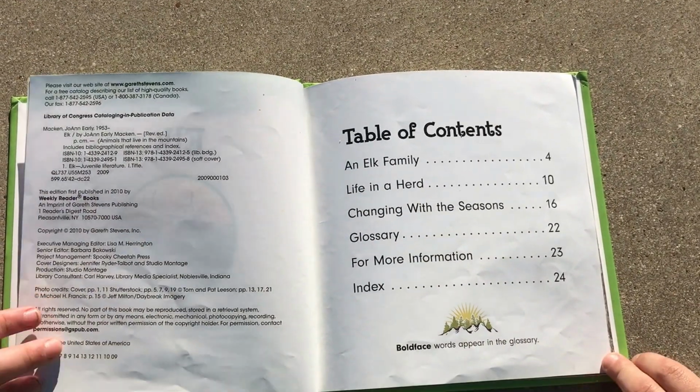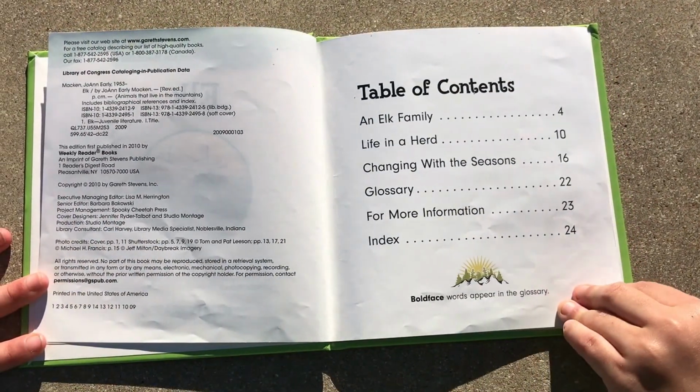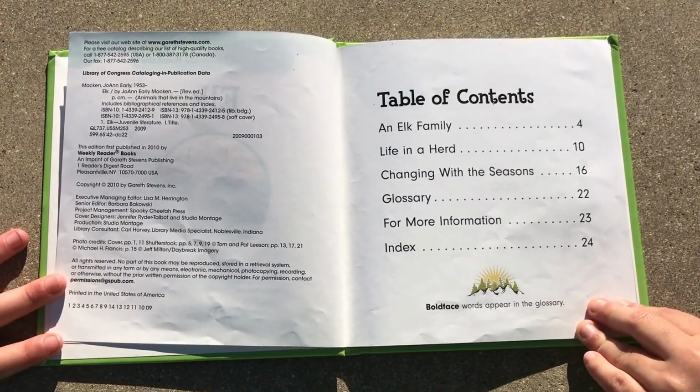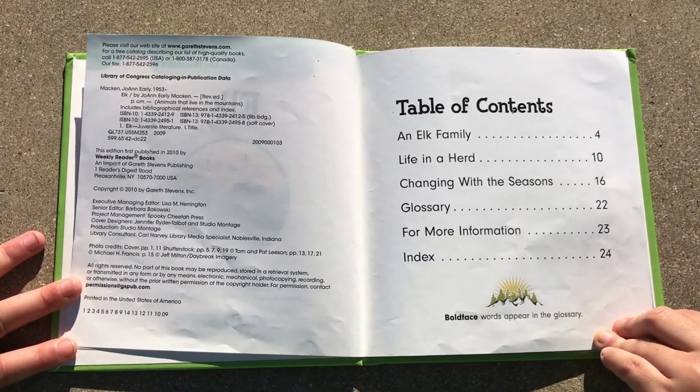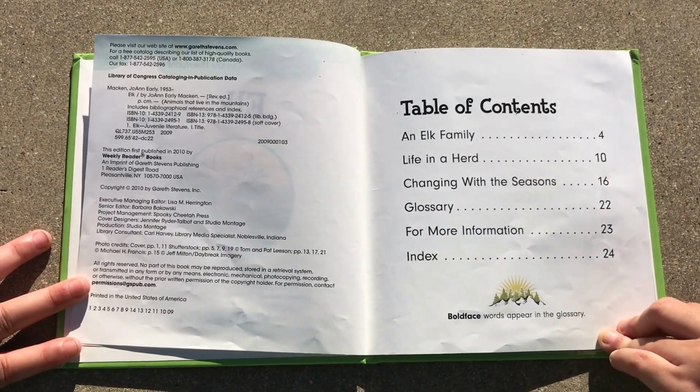What is this page of the book called? Table of Contents. The table of contents tells us what's going to be in the book on each page.